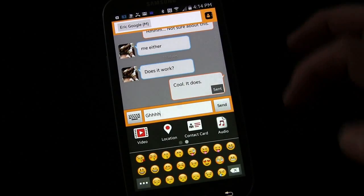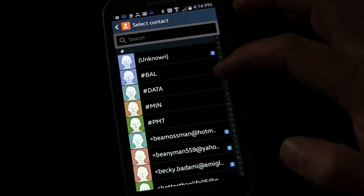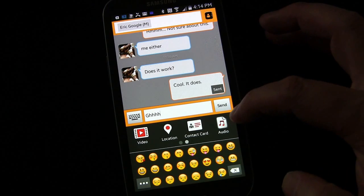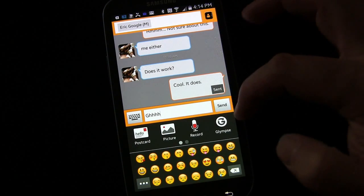So that's cool. Contact card, if you want to send a contact card from one of your contacts, including, you could choose your own, or audio, if you want to send like an MP3 file or WiFi, you can do that. So a lot of really cool features.